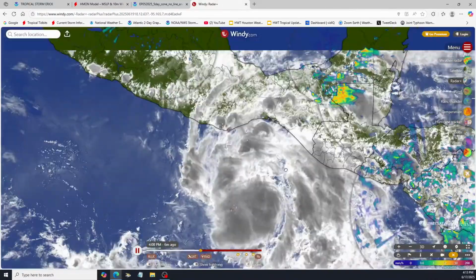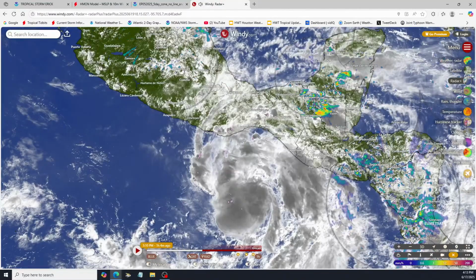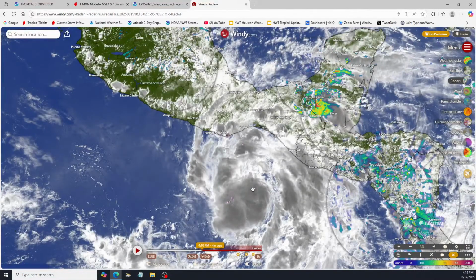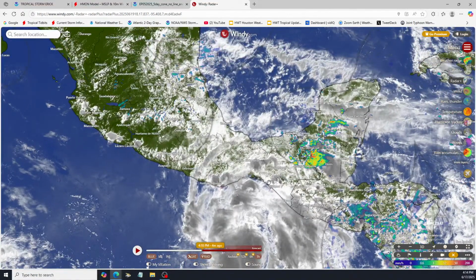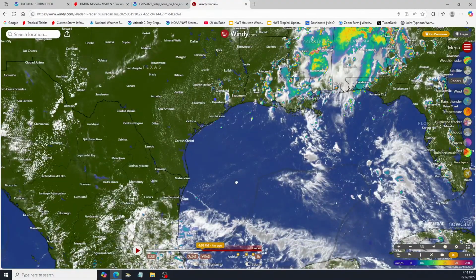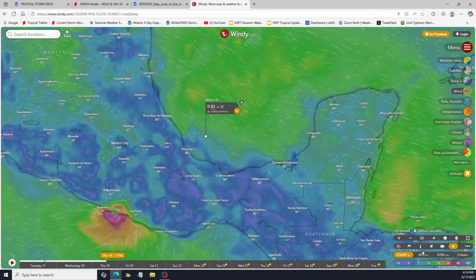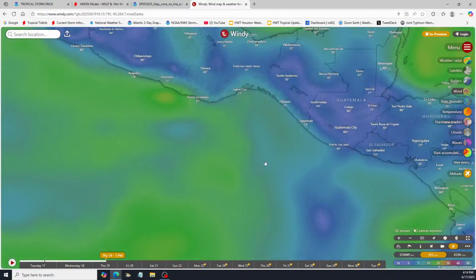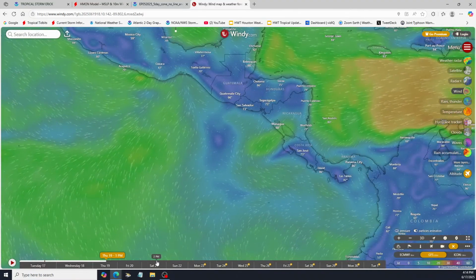Not too much with the radar, as there does not appear to be really any radar sites in this region of Mexico. So when this does make landfall, there's a chance that we won't see the landfall from radar, but we will see it from a satellite perspective for sure. Do you want to take a look at the wind, look at some of these models here, and get an idea of just how strong the storm could really be upon landfall.